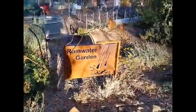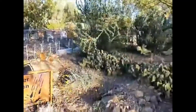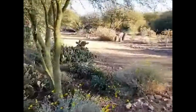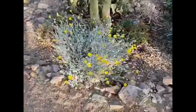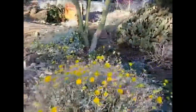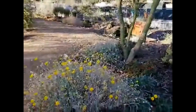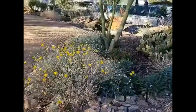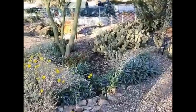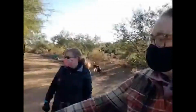So really a great place to come and be inspired by what you're seeing. Got some desert marigolds and blanket flower. This is a great little patch right here for goldfinches. Tucson Audubon has recipe cards on how to create habitat. This right here is pretty much most of the plants that I had in the lesser goldfinch card. We have the desert marigold, the blanket flower, the bee bush right there.